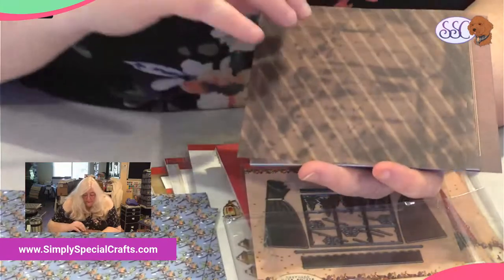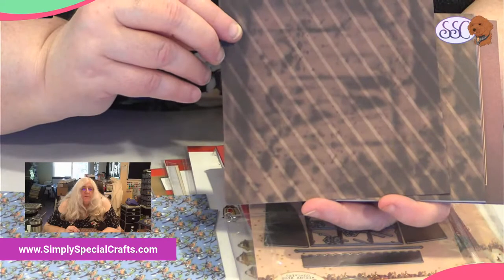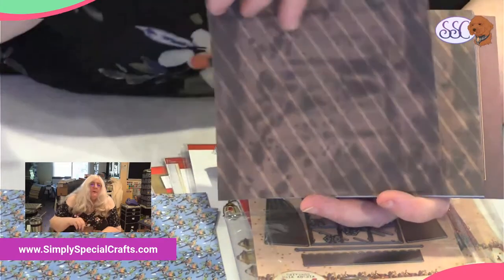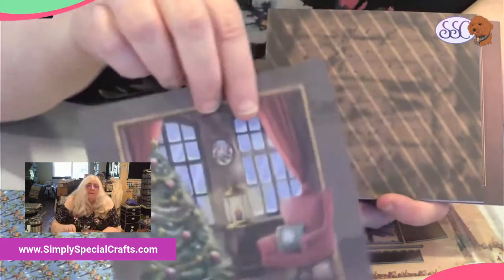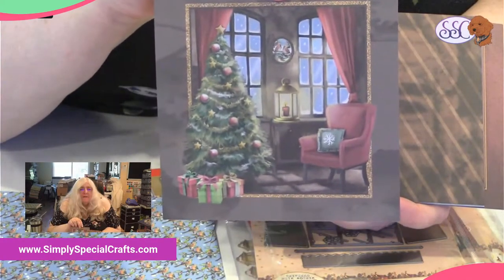Okay, we've got this kind of distressed diagonal stripe. It's beautiful and kind of a rosy brown tone. And then on the back of that, we have this Christmas scene, which is pretty cool.